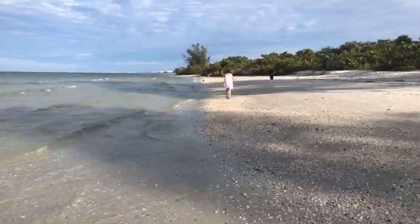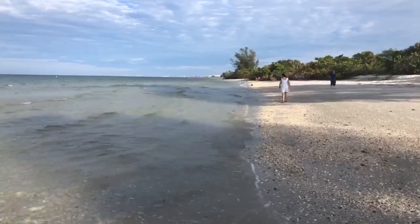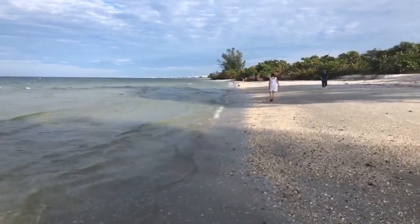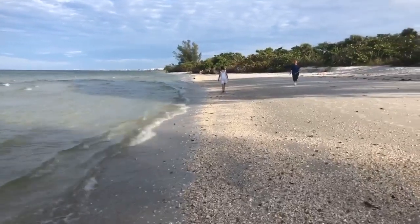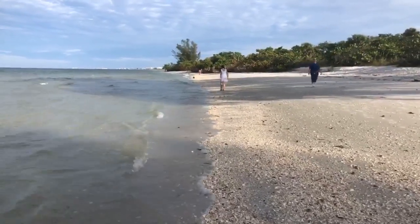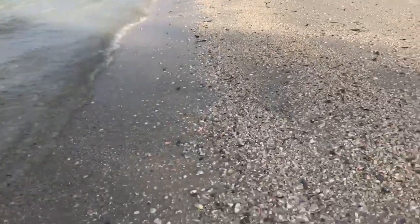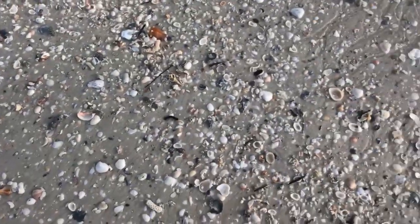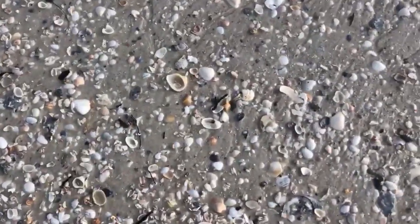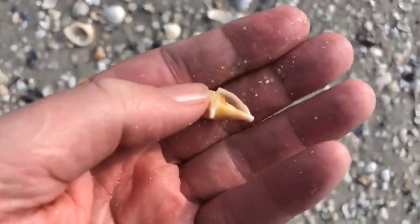Haven't seen a dolphin this morning. Darn it. It's not a surprise, low tide. They tend to stay out in deeper water during low tide. There's a little tiny conch. A little tiny fighting conch shell.